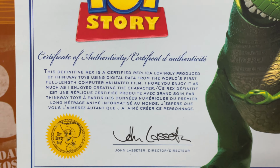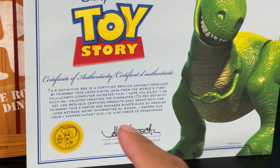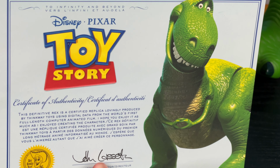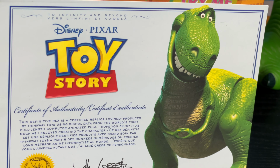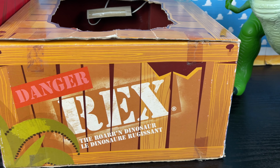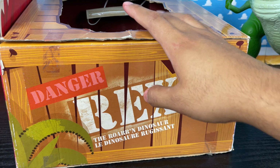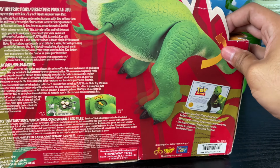But it is signed by John Lasseter, so that's how you know it's the Clouds Wave 1. It's very cool to have John Lasseter still, as he was the original creator of Toy Story way back when. So it's cool to see this and have the original certificate as well. The side of the box is really cool because it looks like Danger Rex, the roaring dinosaur. It looks like you're transporting a dinosaur in a wooden crate and he's breaking out.